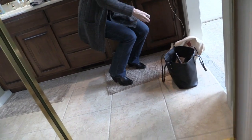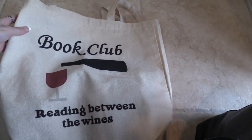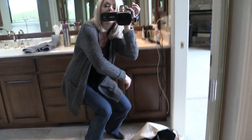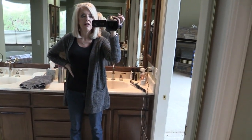Oh, I have to show you this cute bag. My girlfriend got it for me for Christmas. It's Book Club. Let me turn it around here so you guys can see it. Book Club Reading Between the Wines. I thought that was so cute. I use that for carrying things up and down the floor so it's easier to get around everywhere.